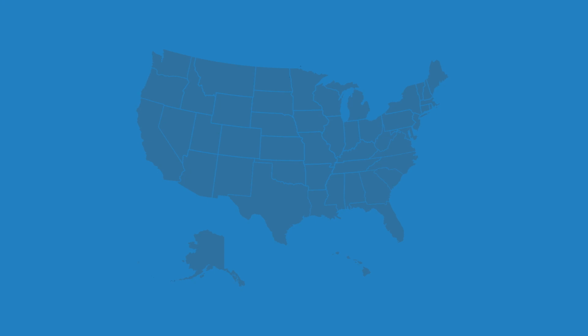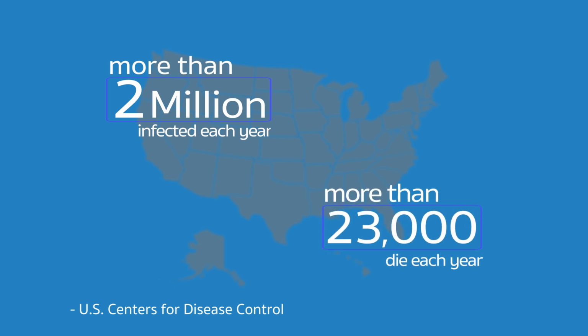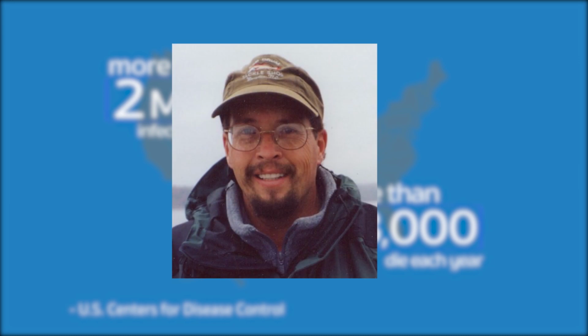According to the U.S. Centers for Disease Control, more than 2 million Americans are infected with antibiotic-resistant infections each year. More than 23,000 die. The CDC says by the year 2050, more people will die from those infections than from cancer. For those patients who contract CRE, like Bill Warner, only 50% survive. Sterilization is critically important, especially when we're looking at invasive procedures for our patients.